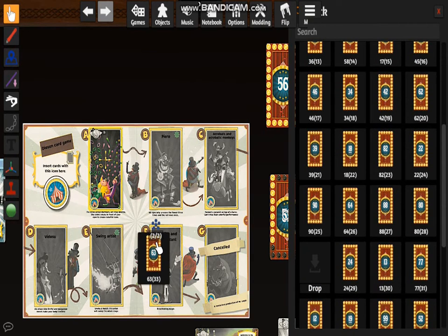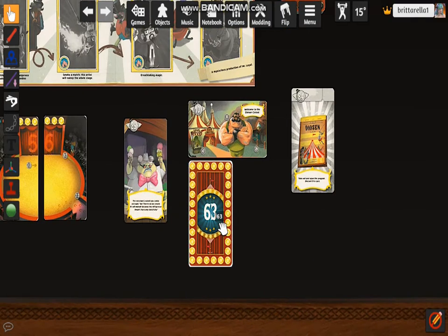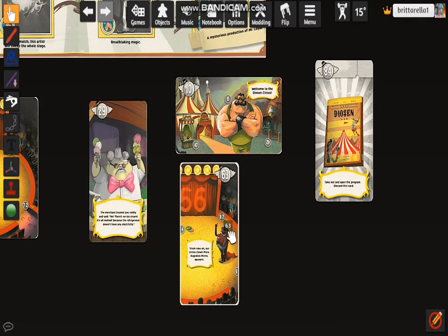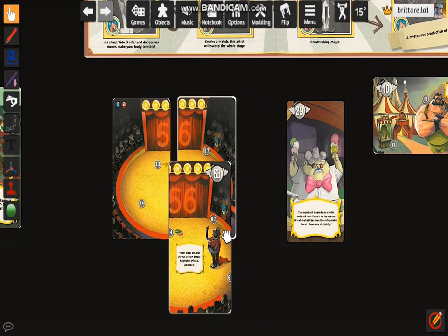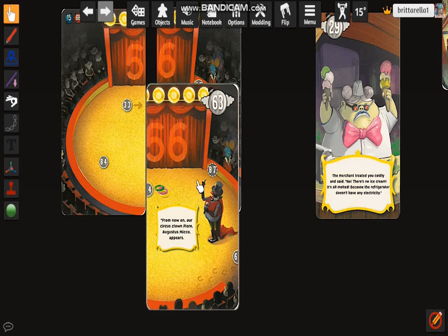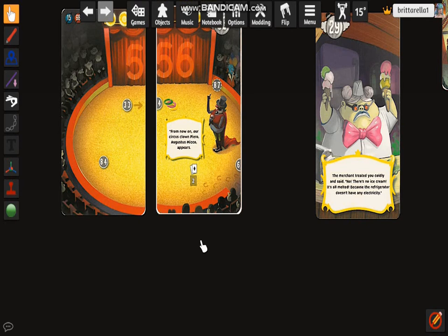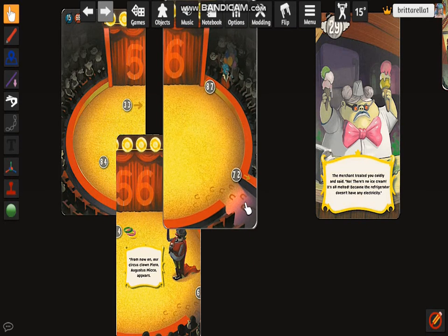Here it is. And we gotta place it right over here. There we go. Let's see. Yep. And this is where it gets a little bit interesting, because we have these two numbers that were like half and half. So it says, from now on, our circus clown Pierrot, Augustus, Michael appears. And I think we're supposed to put these together to make a certain number.